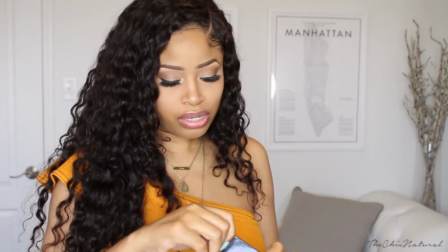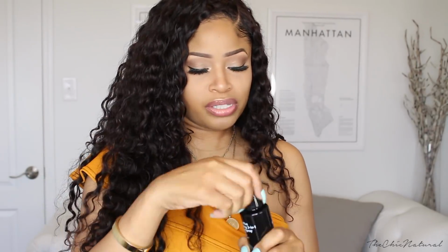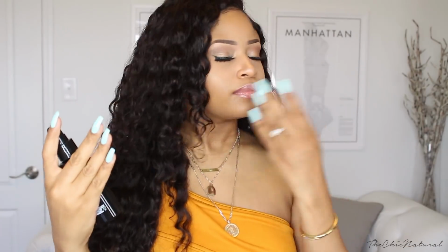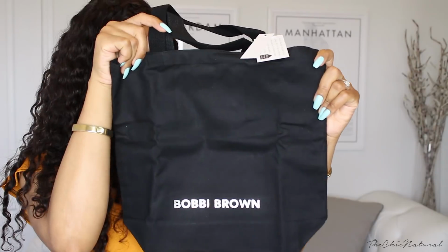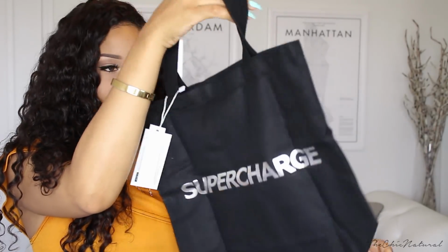I love setting sprays. I use them every single time I do my makeup. I usually use the Urban Decay or the Smashbox one, so I'll have to see how this stacks up. It says it preps, sets and finishes, and refreshes makeup. Let's see if it has a smell. Smells a little citrusy. I like it. Very cooling. We'll have to see how that stacks up against the setting sprays that I usually use. And then they also sent a little Bobbi Brown tote bag. Says Supercharge on one side and Bobbi Brown on the other.